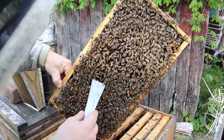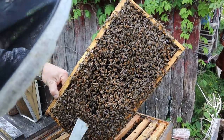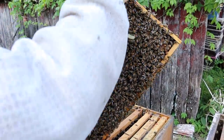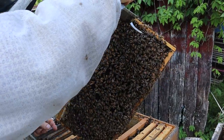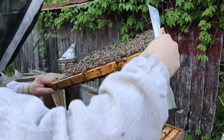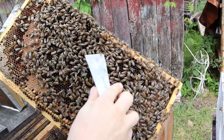So I'm seeing capped brood up in here. There's larvae down in the center. Just tons of bees on this frame, but what I need to see, are there any swarm cells? And they can be anywhere. Don't believe those folks that say that, hey, they're only on the bottom. Hey, there's the queen right there. Look at that.